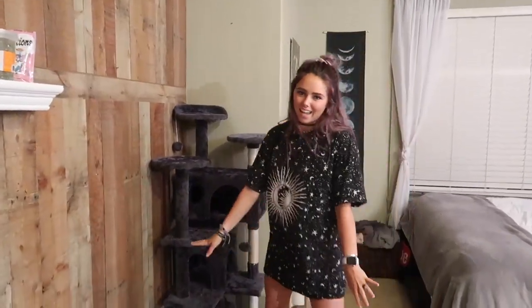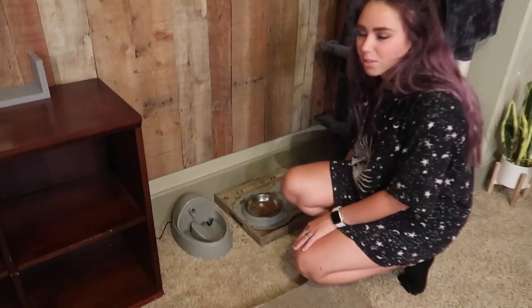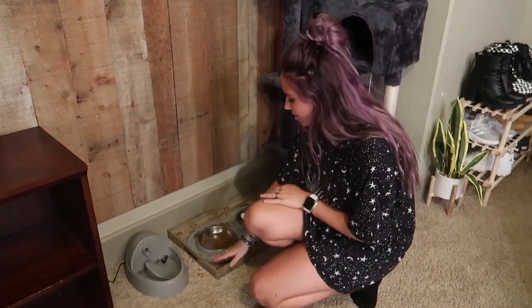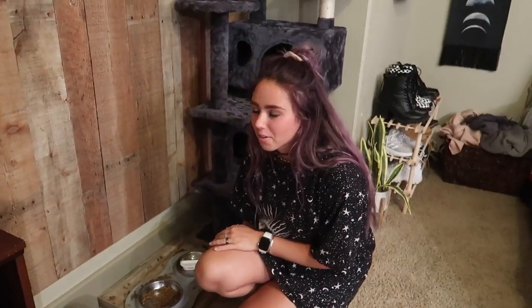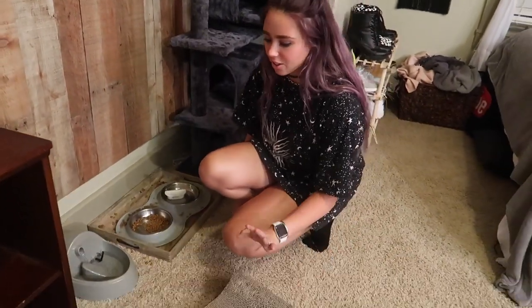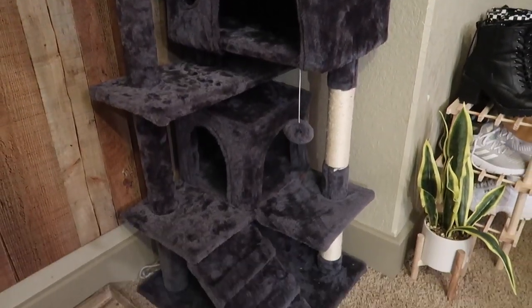And then we have the cat area. So I have this cute little waterfall for him. And then this was supposed to protect his food from flying everywhere, but he's too messy. So I also added this cute little boho thing that's short enough that he can still eat over it. This is his thing, he scratches all the time. And then we have the cute little cat tree.